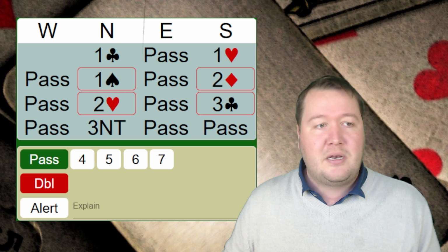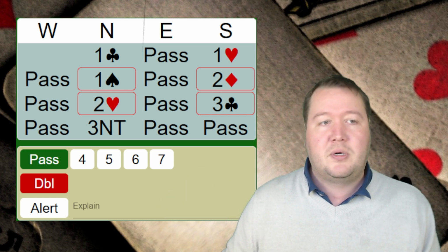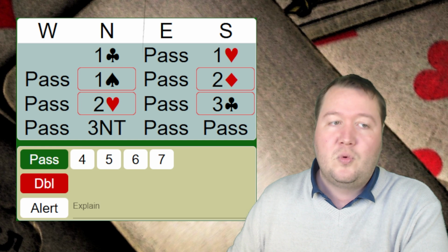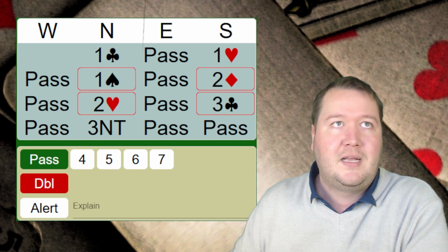If they knew that they had no hope of slam and no major suit fits, they'd probably just be bidding 3 no trumps on the second bid, or getting there as quickly as possible. They wouldn't be asking all the questions unnecessarily. So they're still trying to find something out.